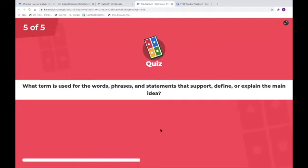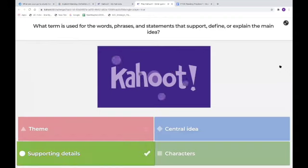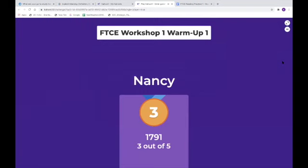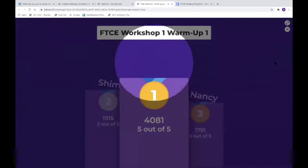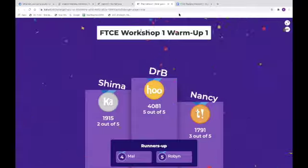What term is used for the words, phrases, and statements that support, define, or explain the main idea? Theme, central idea, supporting details, or characters? There's a key word up in the question. Supports, defines, or explains the main idea. So I'm going to think supporting details. Oh wow, how surprising is that? I won. Thank you.